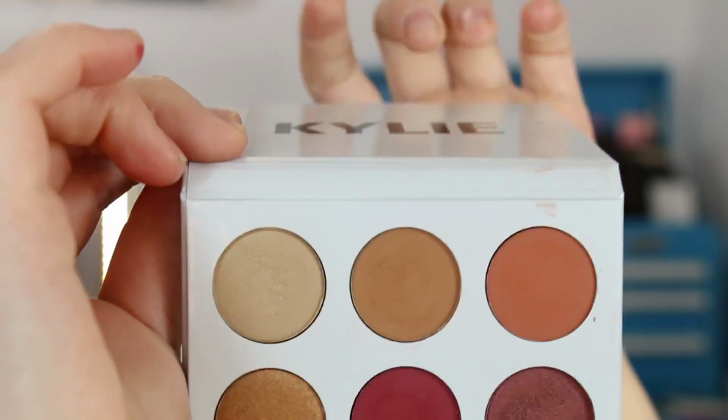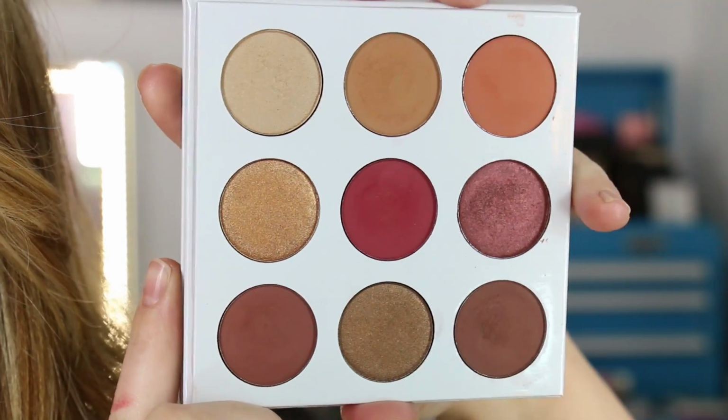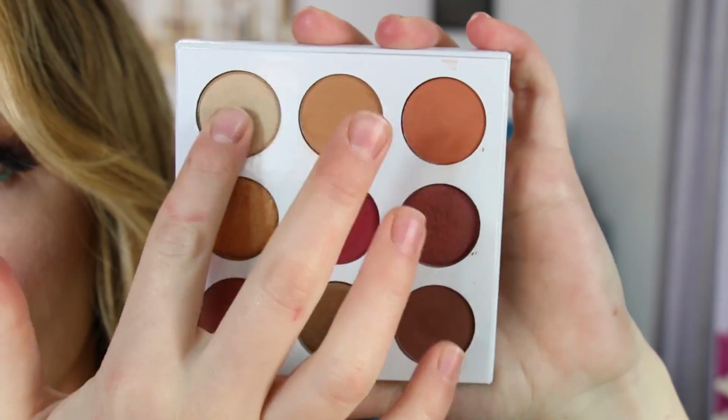This doesn't have a mirror. And then here are your eyeshadow shades. So I'm going to go ahead and swatch these across the top by 3.